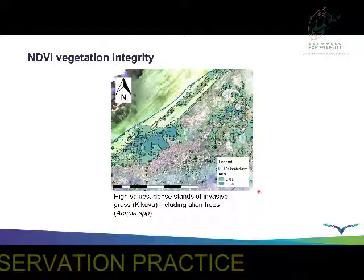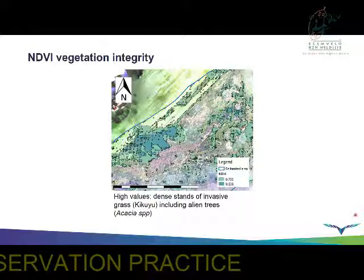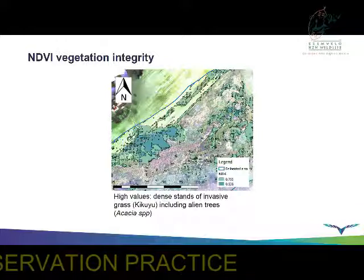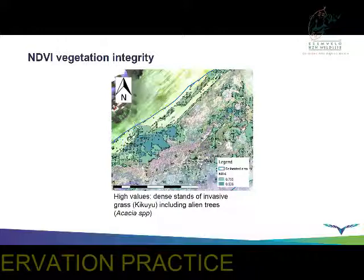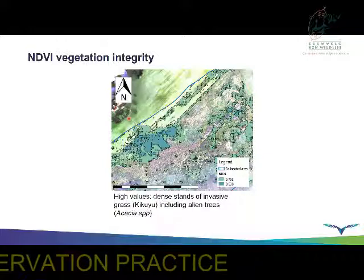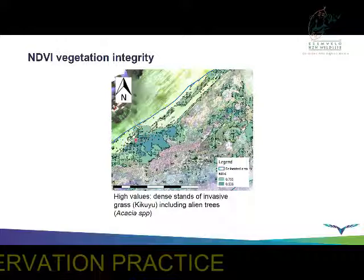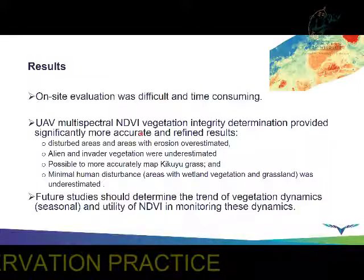So we would be able to very accurately map these areas using this technology instead of field observations. The next slides, I'll present you some. Interesting in this area, this farmer used fertilizer for the kikuyu plantings, and there was an erosion channel where all the fertilizer washed from this area. This is the area where the most vigorous growth of kikuyu and alien vegetation was taking place.